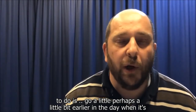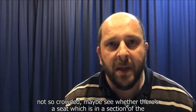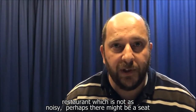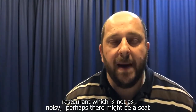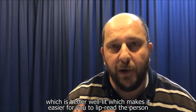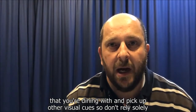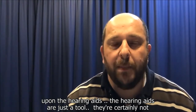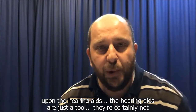go perhaps a little bit earlier in the day when it's not so crowded. Maybe see whether there's a seat in a section of the restaurant which is not as noisy. Perhaps there might be a seat which is better lit, which makes it easier for you to lip read the person that you're dining with and pick up other visual cues. So don't rely solely upon the hearing aids. The hearing aids are just a tool.